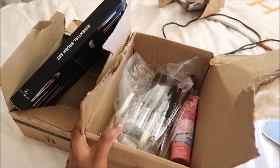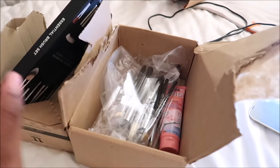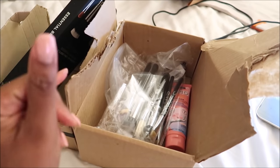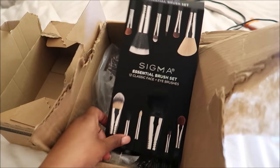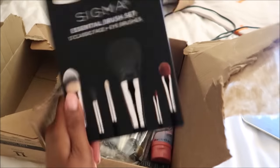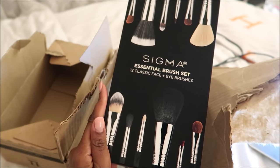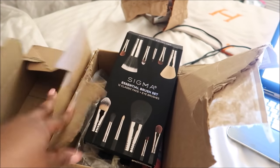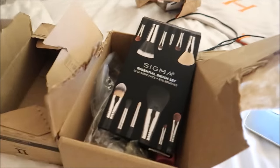Hey guys, really quick, when I was recording, I ended up getting a PR package. So I got a couple things that I'm going to be showing you guys. I'm not sure if I can name the brand that I'm collaborating with, but you guys be looking out for this. This is going to be a cute little makeup look I'm going to be doing. I got some Sigma brushes, I got some makeup, lipsticks, different things that I'm going to put together for a look for you guys. And I've always wanted Sigma brushes, so I am so excited to try these out. Stay tuned because this is another collab that I'll be working on, and I can't wait for you guys to see it.